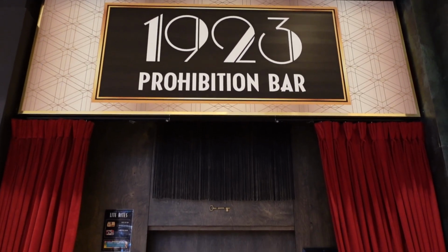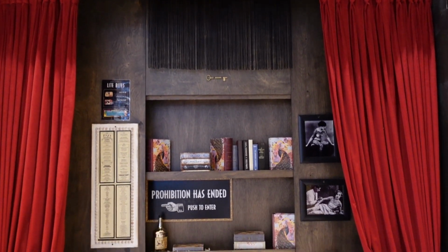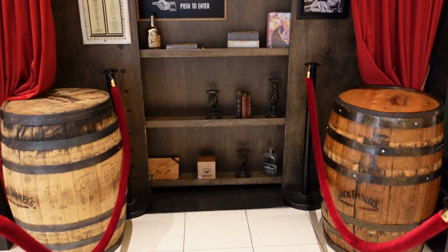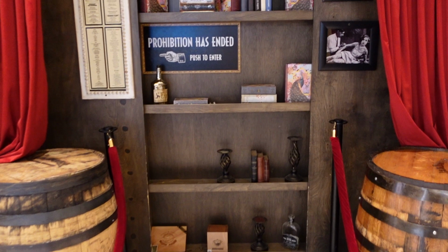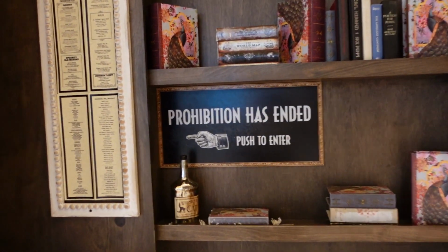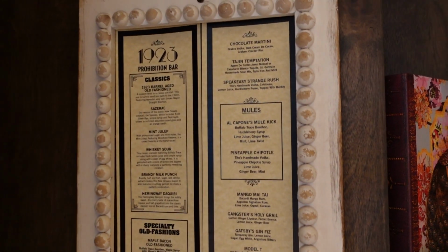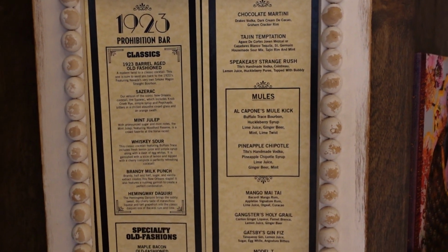One of the first places you see as you leave Mandalay Bay and start heading towards the Luxor is 1923, which is a private hidden speakeasy featuring live music and a live burlesque adjacent to the -5 ice bar. There's a hidden door somewhere here, and they have quite an extensive drink menu.